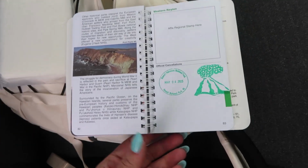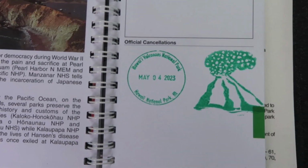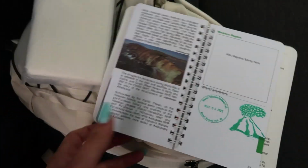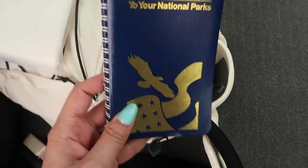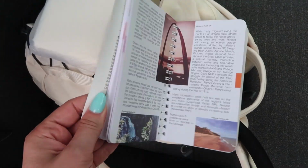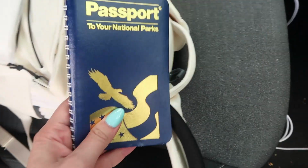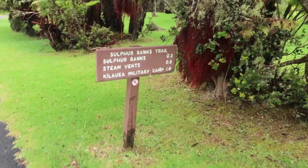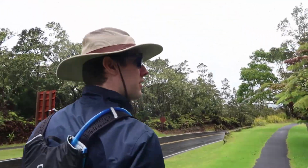We made it to the national park and then we got to stamp it with the little volcano stamp and today's date. This is a passport that Scott bought me. It's the first park we've been to that we've been able to use it. We've been to other national parks, just didn't have this for it. But I'm gonna leave this in the car and we're about to start a hike. So we're starting out. We got our first hike of the day.